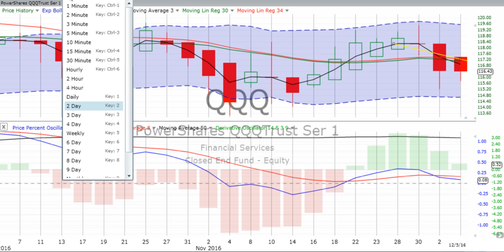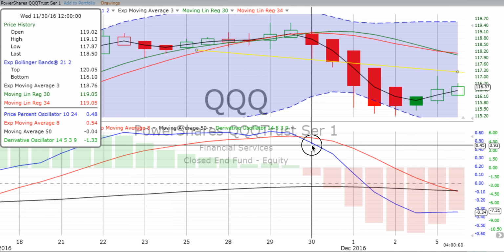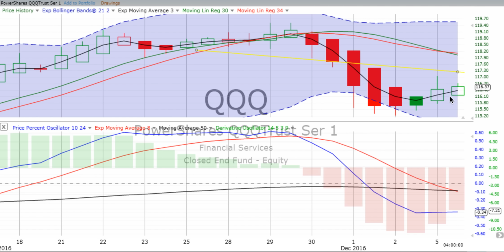Now let's pull back and take a look at the 4-hour chart. Let's see what we see. Well, the 4-hour chart actually has been in a confirmed down move. It is pulling back some, hasn't crossed over yet going up, so we don't have an official pullback at this point. We'll continue to see if indeed that crosses over going up.